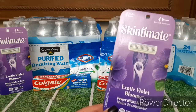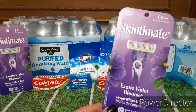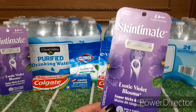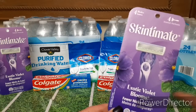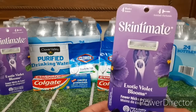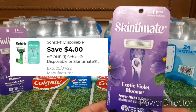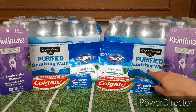At the store 10 minutes down the road, the prices may be cheaper. Okay, so make sure that you scan to price check and scan to make sure that the coupons are attaching. So I picked up the Skintimate razors that you see here for $6. We have a $4 off $1 digital coupon, so that made these $2. So pretty good deal.